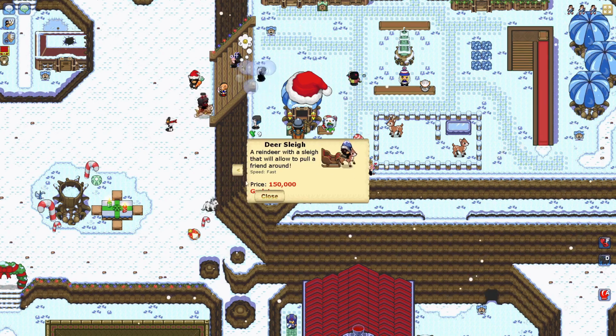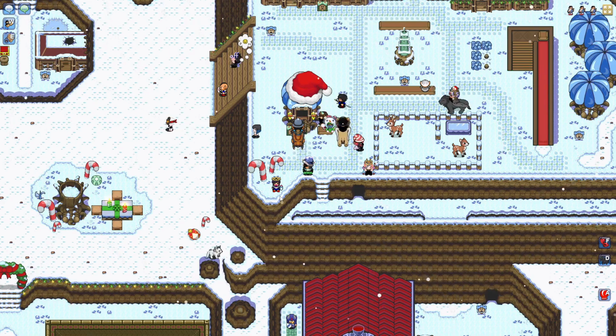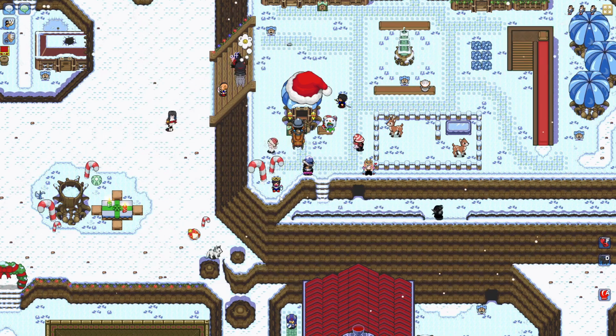150? I have to check. I don't know if they raised the price or not. I feel like it was 100k. If they raised the price, thumbs up. Because when they bring items back each year, it takes a rarity off it. So it's good that they raise the price at least. You have to sacrifice more to get it. I don't know how to word it.